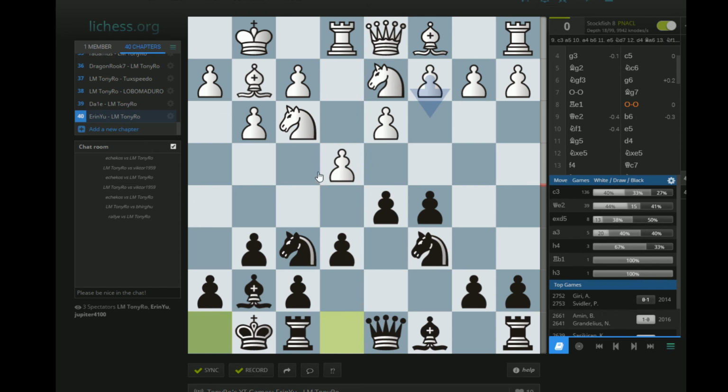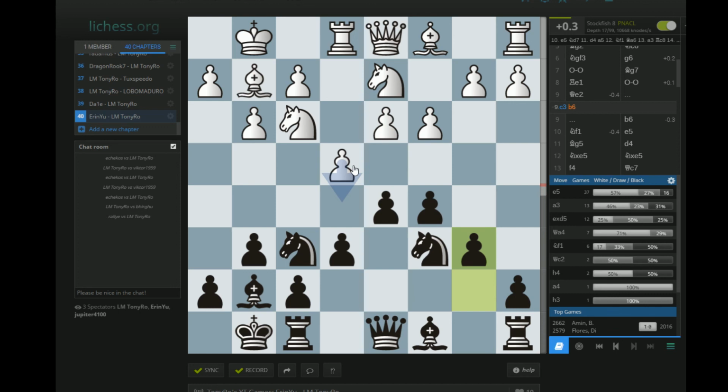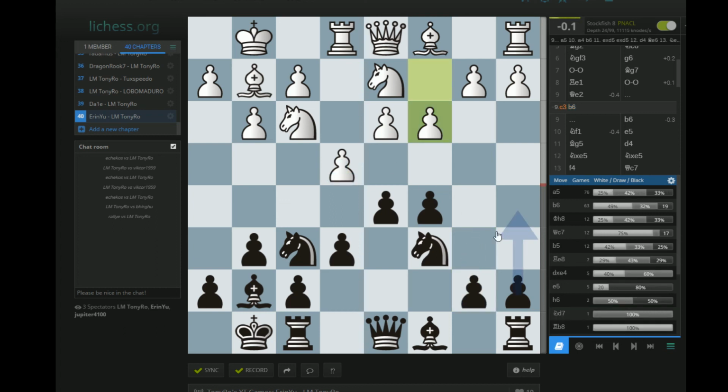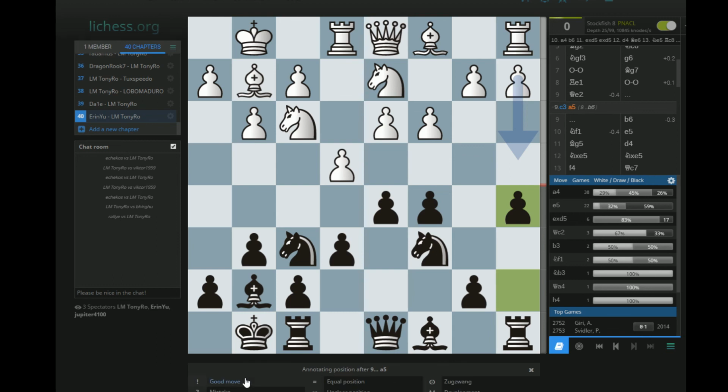But the most principled move here, I think, is c3. And at least it used to be that the most popular move here was b6. The point being to just put your bishop on b7 or a6 and finish your development. But then people started to realize that a5 was quite good. And the idea is actually really cute.